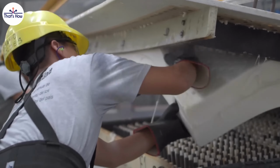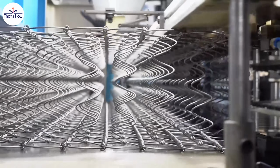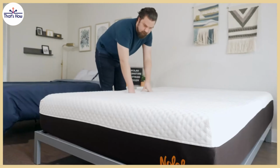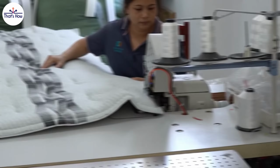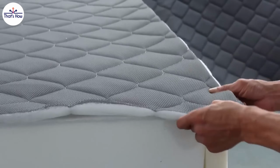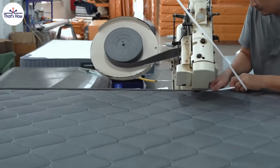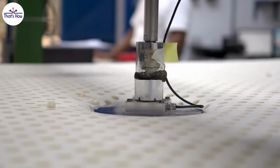From precision-cut memory foam to highly engineered spring systems, every mattress goes through a meticulous production process before it reaches a customer's home. Some mattresses are designed to be ultra-soft, while others are built for firm support. But no matter the type, they all undergo a series of carefully controlled steps to ensure quality and longevity. Join us on this journey as we uncover the secrets behind mattress manufacturing, revealing why Korean factories have perfected this process.